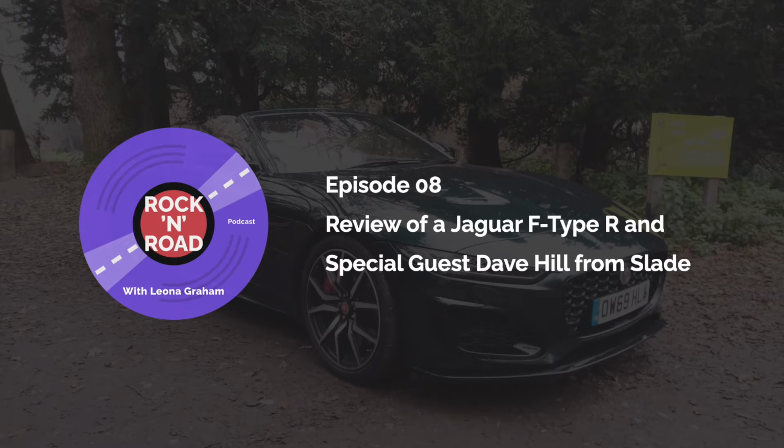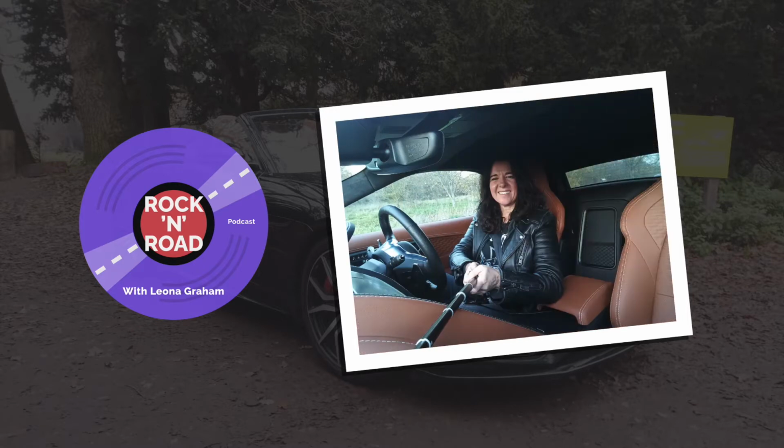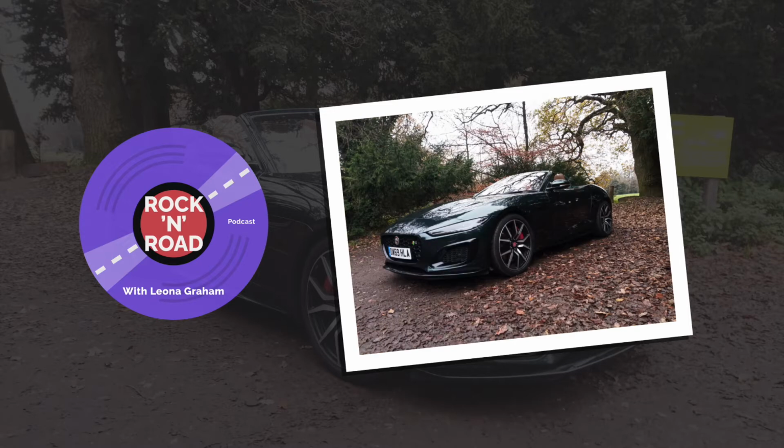Now, back to 2020, and it's my review of the Jag. I am currently sitting in the most expensive car I've ever sat in my whole life. This car is worth £108,000. Now, let me tell you about the size of this engine, because last week I was on a 2.5 litre motorbike. This week I'm in a 5 litre car.